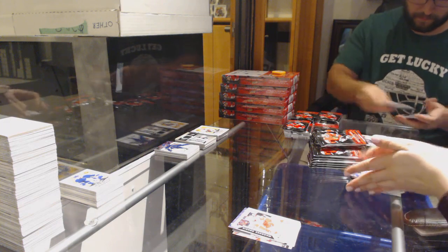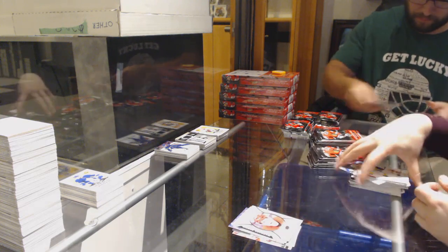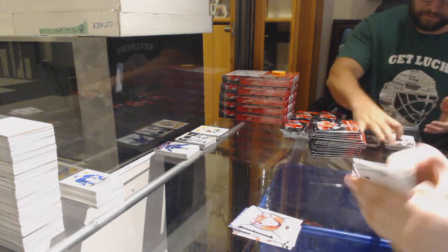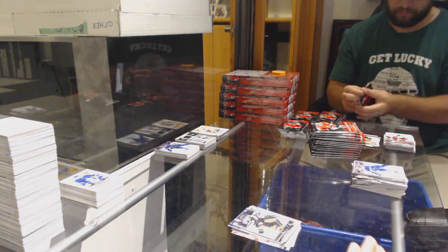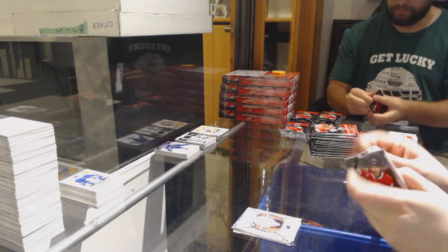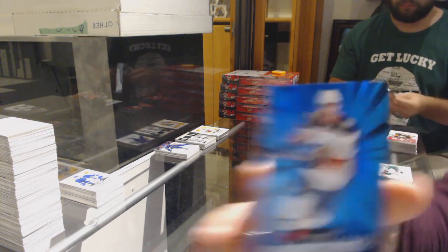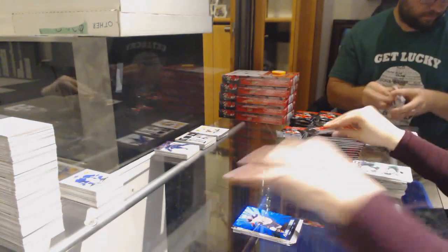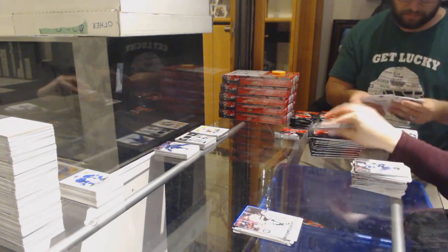Dennis Chalowski, marquee rookie for the Red Wings. Dennis Chalowski, portraits for the Red Wings. Isaac Lundstrom, Young Gun for the Ducks. Samuel Montembeau, portraits for the Florida Panthers. We got a fluorescent number 250 for the Anaheim Ducks, Troy Terry. Canvas of Matt Murray for the Pittsburgh Penguins.